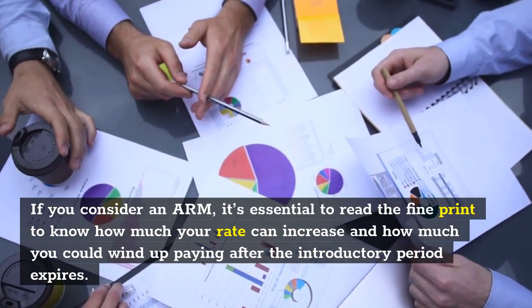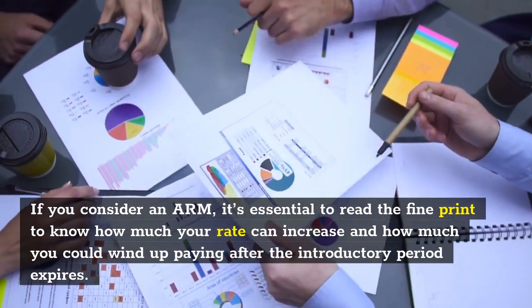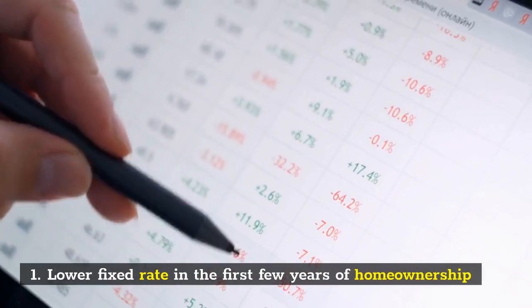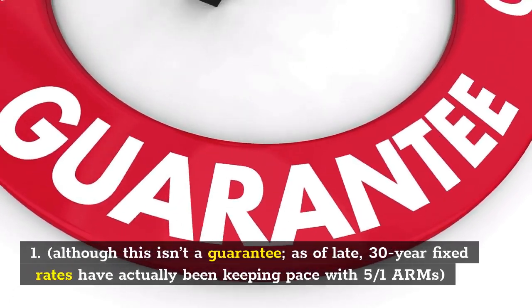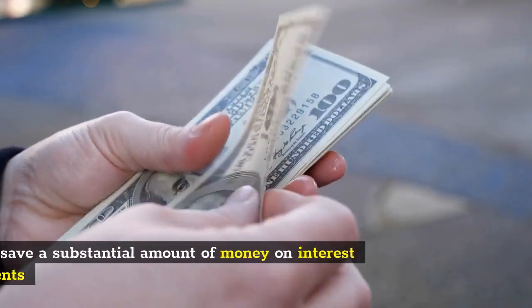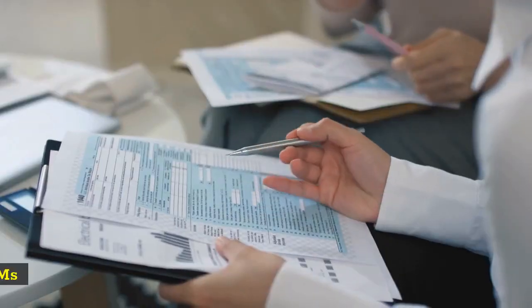If you consider an ARM, it's essential to read the fine print to know how much your rate can increase and how much you could wind up paying after the introductory period expires. Pros of ARMs. Lower fixed rate in the first few years of home ownership. Although this isn't a guarantee, as of late, 30-year fixed rates have actually been keeping pace with 5/1 ARMs. Can save a substantial amount of money on interest payments.